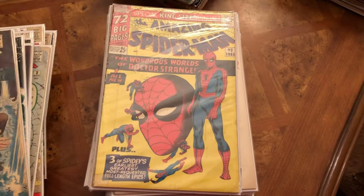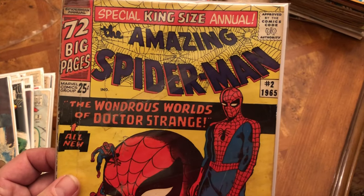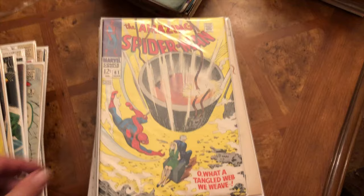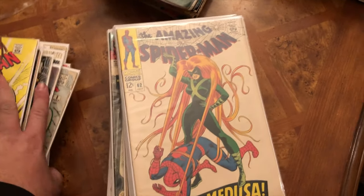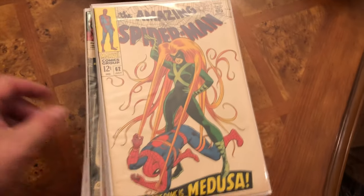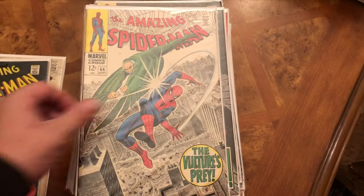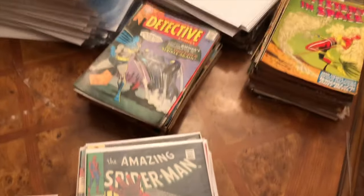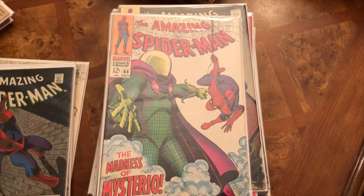To die a hero. The annual, so I also had the first annual. This is number two. The first one has already went to grading. Push these over a little bit. After this pile, we're going to look to see what's in the bag that we saw earlier. I've never went through that bag, so we will see. You see the stack of Detective? I haven't checked this yet. Kind of check them as we bag.